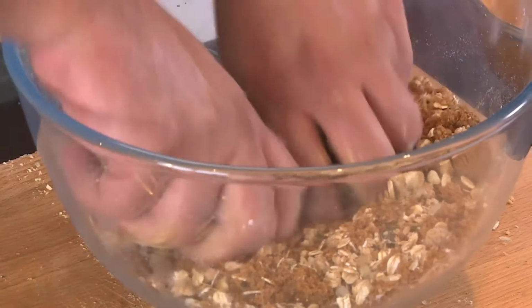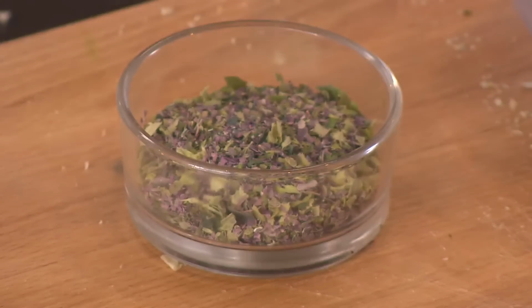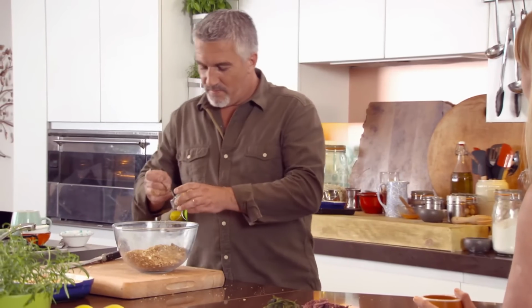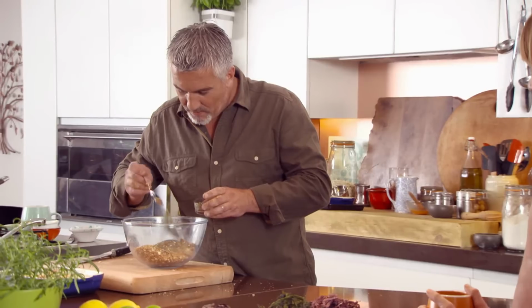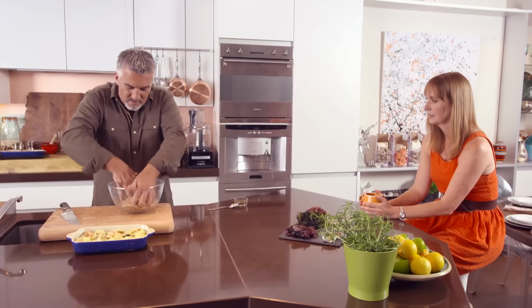And then finally, the best ingredient of the lot: the seaweed blend. Now, how much did you put in of this into yours? I probably put in more than you're doing, because I really wanted you to taste the different flavours of the seaweed. I think I put in about 2 dessert spoons. I was going to put that in. Yeah, that's about the same. Give that a good mix together.